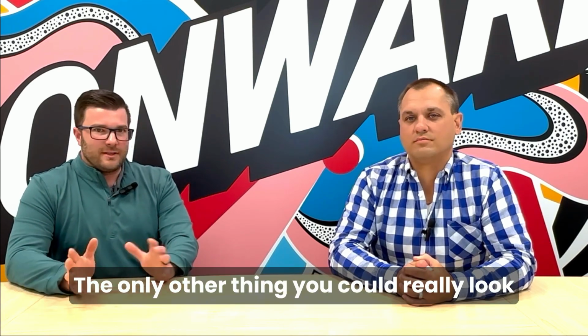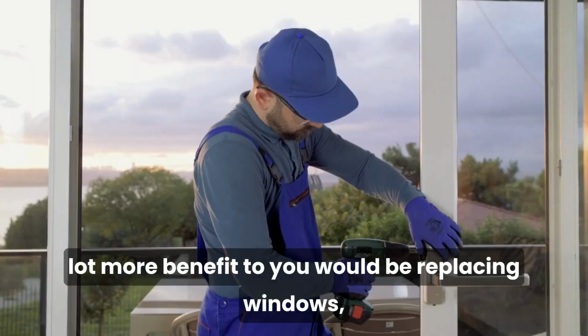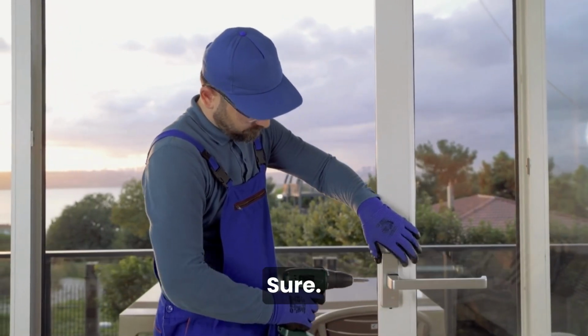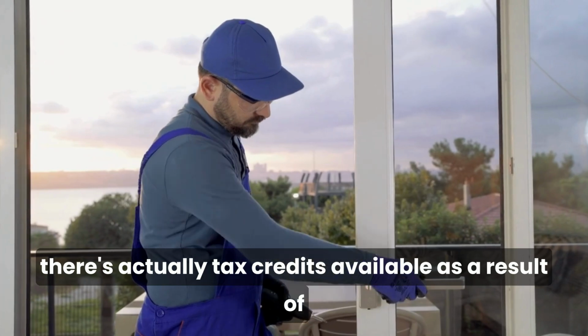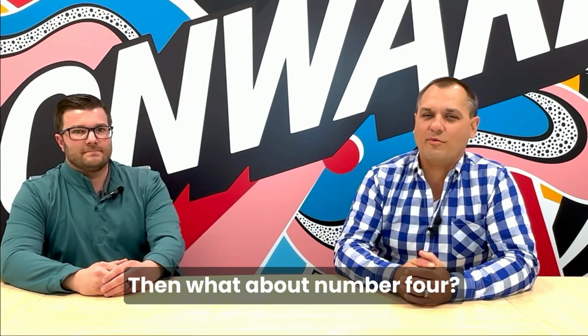The only other thing you could really look at there to make more energy efficient, this might vary more cost, but it's going to provide a lot more benefit to you, would be replacing windows, Energy Star efficient windows throughout the house. Sure. And what a lot of people don't know is there's actually tax credits available as a result of making your house more energy efficient, right? So the government's willing to help you with that via tax breaks. So that's great.